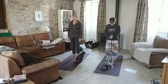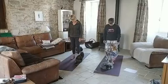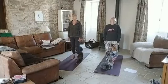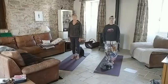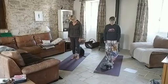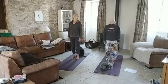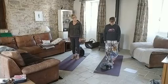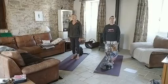Exhale and look down to the floor, tucking your chin to your chest. Inhale, look up to the ceiling, trying to bring your head back as far as you can. Exhale down to the floor. Inhale, look up. Exhale, look down, and once more, inhale, look up.